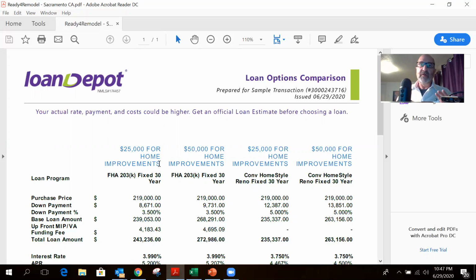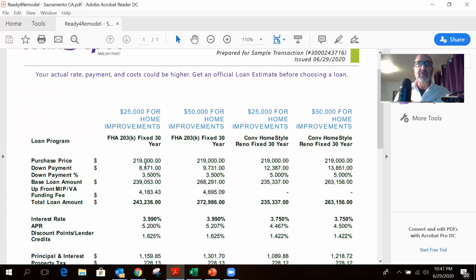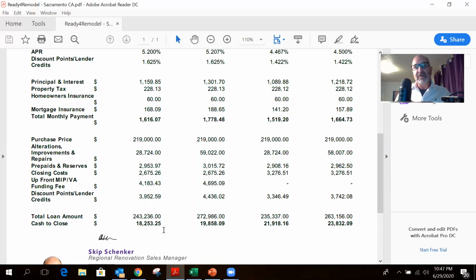I'm thinking somewhere between $25,000 and $50,000 is going to get this house in great shape. And so we looked at two scenarios, one at $25,000 for home improvements and one at $50,000, both on the FHA 203K renovation loan and our conventional renovation loan. The FHA you can get in with just 3.5% down, and the conforming conventional loan you can get in with just 5% down. So if you bought this house at the list price for $219,000 and included $25,000, your down payment and closing costs is $18,253, and your total monthly payment is just $1,616. That includes principal and interest on the loan, property taxes, insurance, and mortgage insurance.